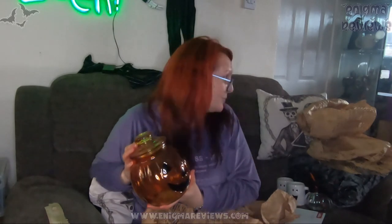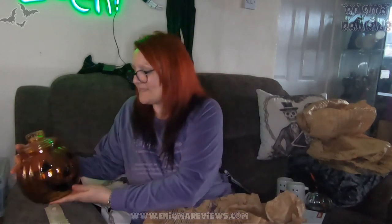So if I didn't get the pumpkin jar, which I did actually, I got three of the Home Bargains ones. My dad didn't know that I'd grabbed two. I was after the actual one that looked like a pumpkin, but I never got my hands on it. But I'm happy I grabbed this one. I'm so happy. This is massive. So he's going to go in my kitchen.